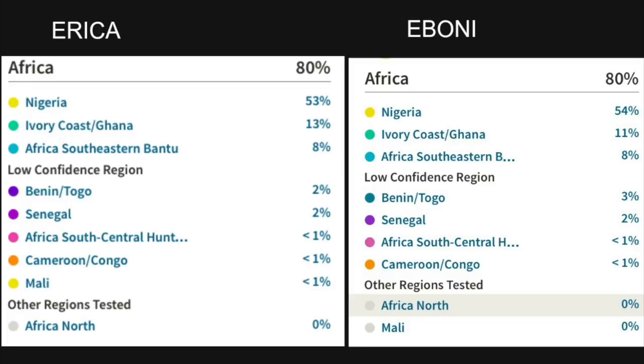So yeah, the thing that's so crazy is y'all had us shook. Y'all had me thinking Ebony was a whole country, like had a percentage of a whole other country.